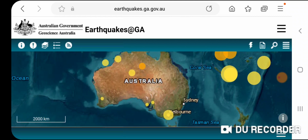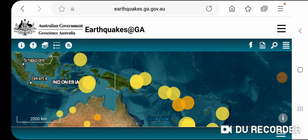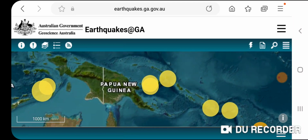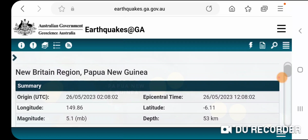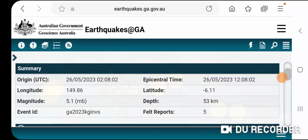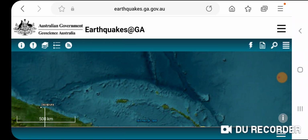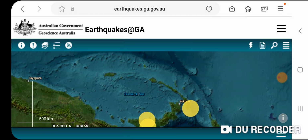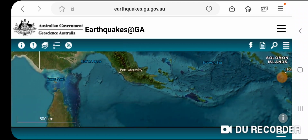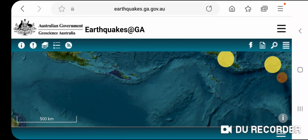So anyway, first of all, look at the earthquakes from the Ring of Fire. So we have Papua New Guinea, some in New Britain. You can click on it and it gives you the information. So New Britain, and this was 5.1 magnitude at a depth of 53 kilometers. So that's a subducting plate. So you can see here the actual Pacific plate's going underneath the Australian one. So, well, maybe that's not the Australian plate. That's another plate. So that is what's happening there.